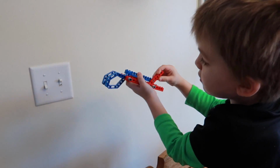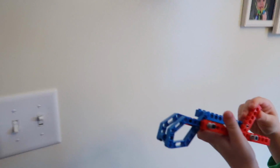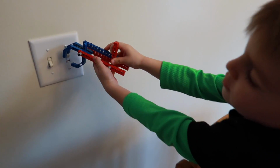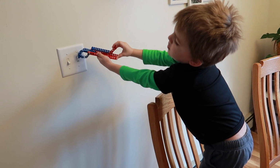Can he do it? No, don't push that too far. You see how it works? Okay. This is gonna be a tough one. He's really reaching for it.